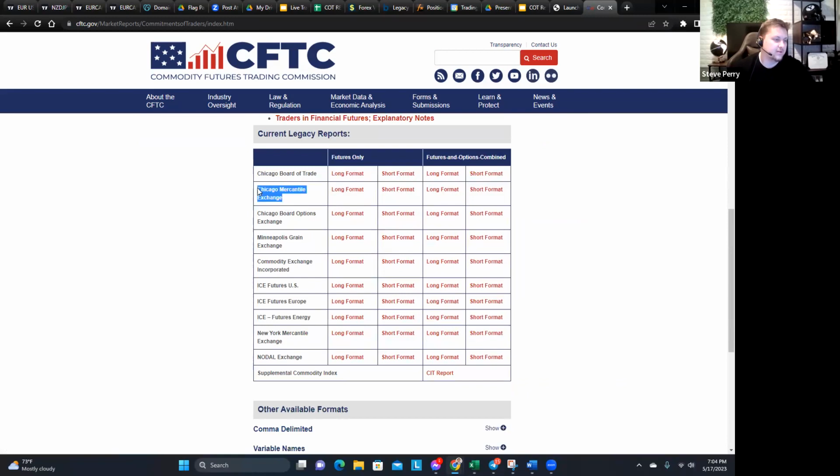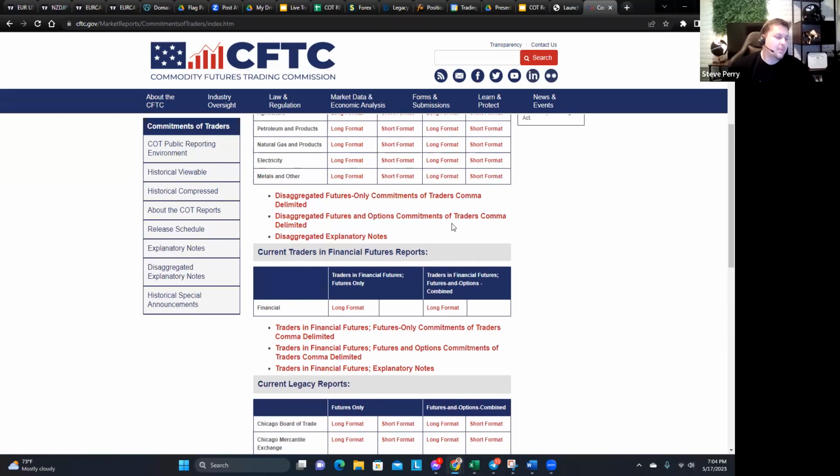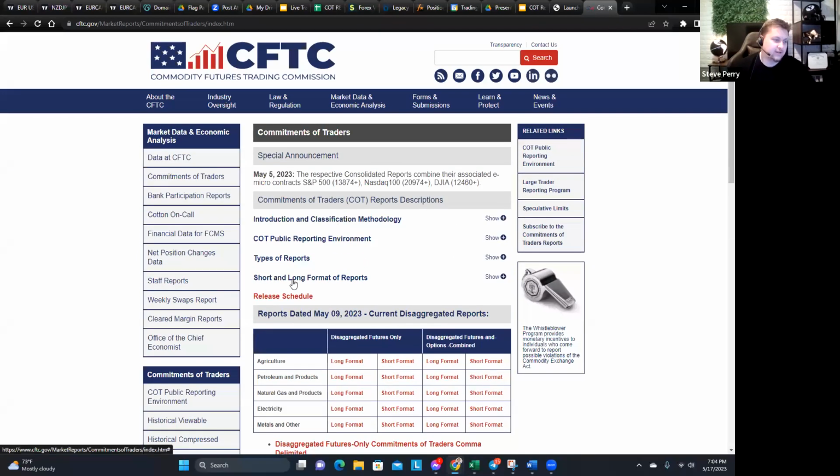You can see it. We typically look at the short format of the Chicago Mercantile Exchange when we're looking at non-commercial data, and when we're looking at leveraged fund data, I usually look at this financial legacy report, and they only have a long format for that too, which we'll take a look at both. But basically, this is where you find everything about the COT report, and you can learn more about it if you just come to this page.